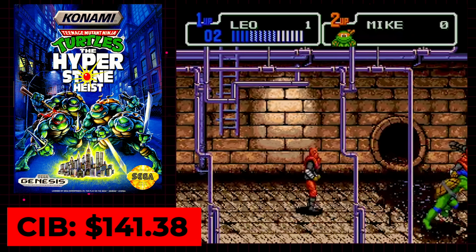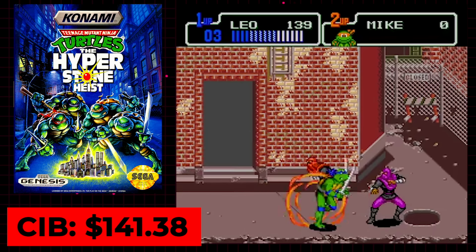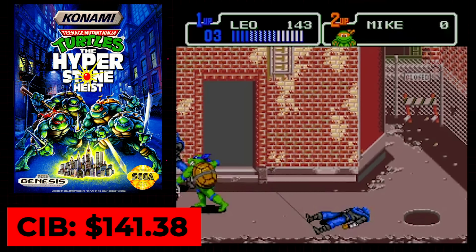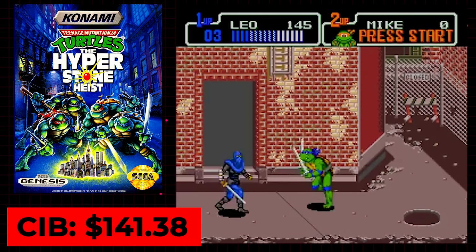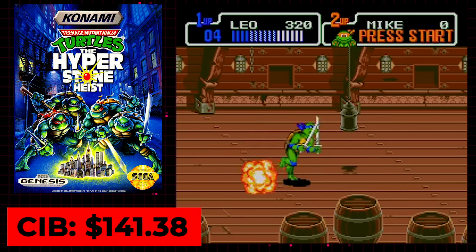I thought it was like 80. Maybe so, at a convention. But it was still kind of up there, and now it's coming down in price. This game is such a fun Turtles game. If you like the original Turtles games, the beat-em-ups, Turtles in Time and all that stuff, it's just right there in the pocket. The levels are great. The music's great.